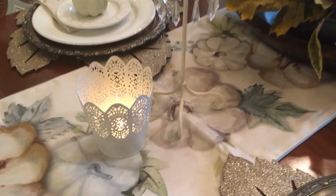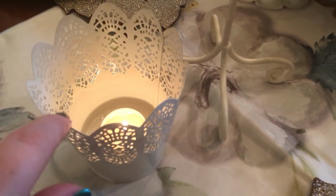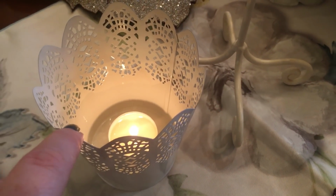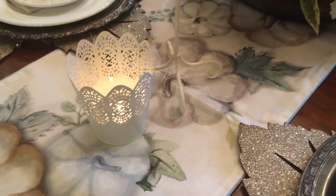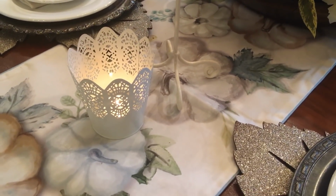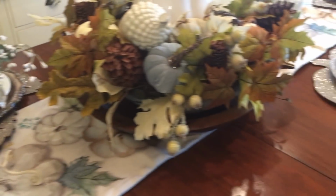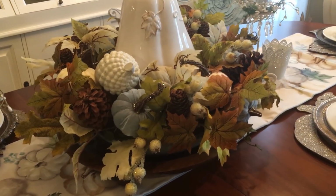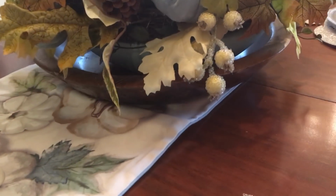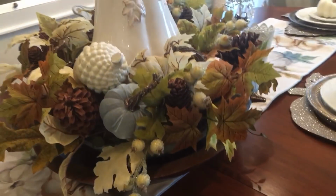I found these cute little metal, I put a little candle in there, but there's so many different things you can do with those. And I showed that in a haul that I got those at the Target Dollar Spot this year. Got my little votives burning in there. And I have my wreath here as a centerpiece on top of my 2 wood bowls. I've got a painted blue one and then a stained wood bowl underneath.